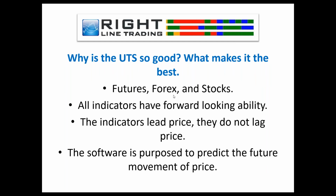Now, the software works on futures, forex, and stocks, and all indicators have forward-looking ability. What we want to do is be able to determine where price is going to move. We don't care where price has been, and that's what the value is of most indicators. They lag price. Our indicators don't lag price, they lead price. Because the only thing we care about is where price is going to move out into the future. We already know where it's been. We don't need an oscillator or a MACD to tell us where price has been in the past. We only care about where price is going to move out into the future.